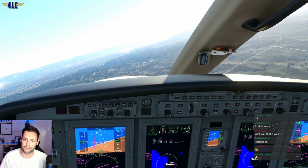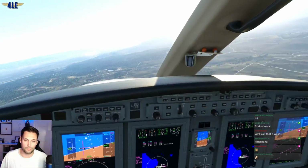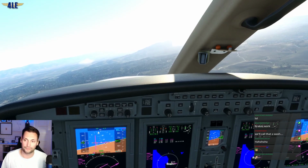Is this the raceway visual? Right base over the Ray Hall straight. Clear to land 28 left.